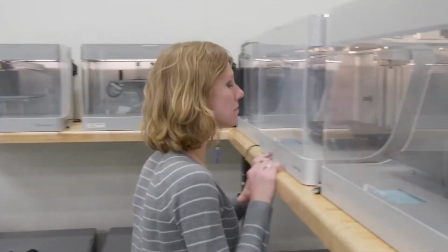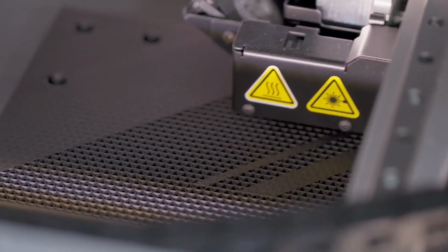When we first used the Markforged printers, a lot of people thought it would just be used for prototypes.